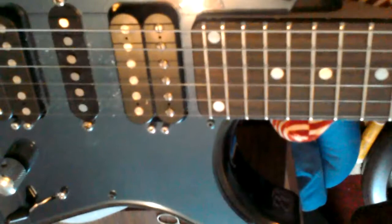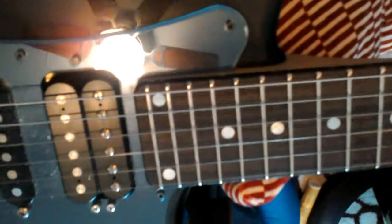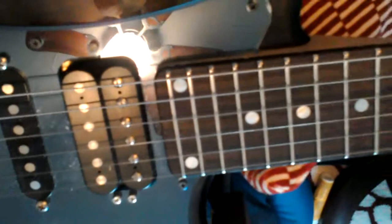Bumblefoot's got a double neck, twin neck, which is like this one, but I think he's got a slight curve in his fretboard, and the other part of the twin neck is fretless. That's designed by Shawn as well. I'll shut up and leave this to him for a second.